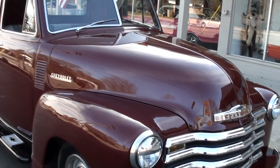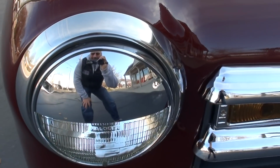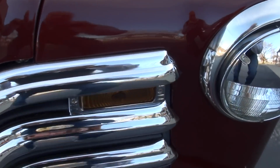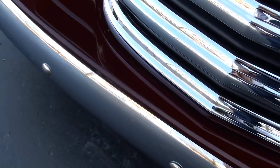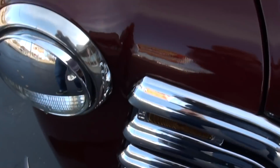Hopefully the sun will stay out here when we pull it out away from the building, get a good look at it. But just a great truck. Chrome and stainless is nice. There's a couple little touch-up marks I noticed in the paint, a couple little things you can pick, but very nice. You see a couple little chips there. Not a whole lot to nitpick. Pretty doggone nice truck, guys.